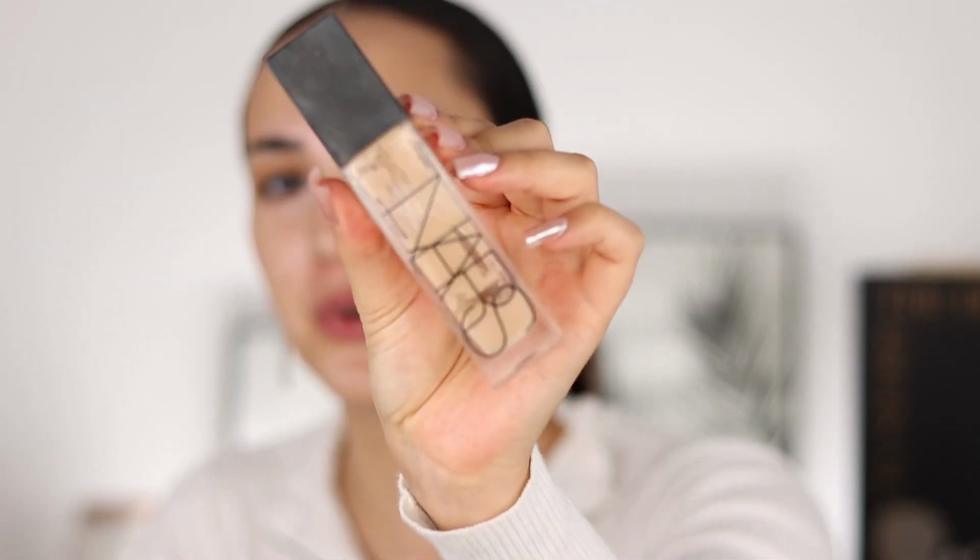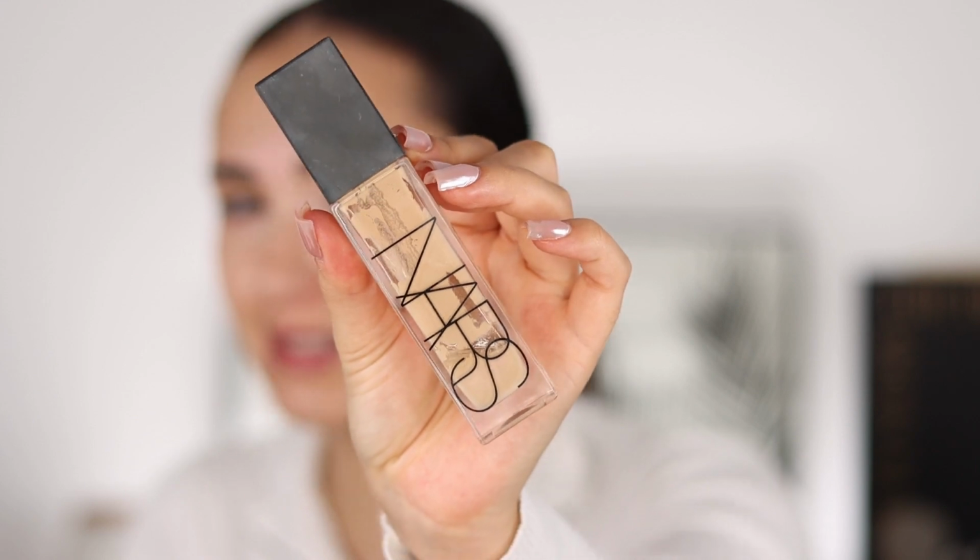For foundation, I am going in with one of my most loved ones, which is this one from NARS. As you can see, I am running out of it, probably for the second time. I think this is my second bottle, and it is a natural radiant long wear foundation. And to apply it, I am going in with a Nivea foundation brush.